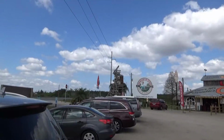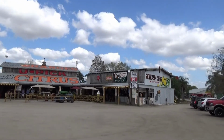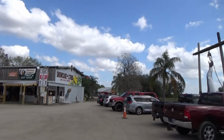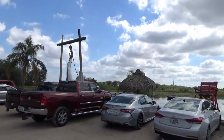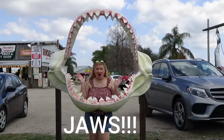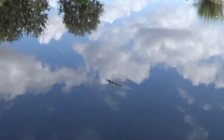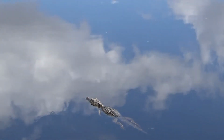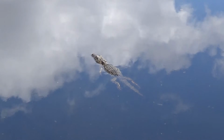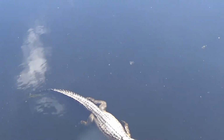Yep, I'm ready. Okay, I'm so excited. It's a little baby alligator. That's so cool. There's his mama over there. There's another one. All you can see is his eyes.